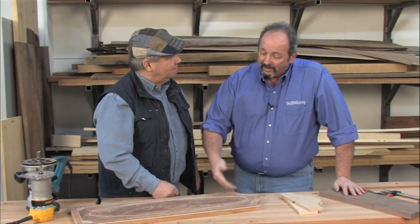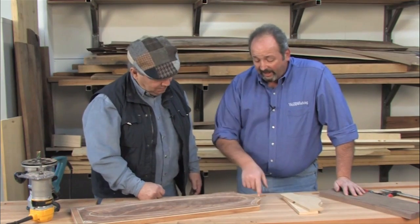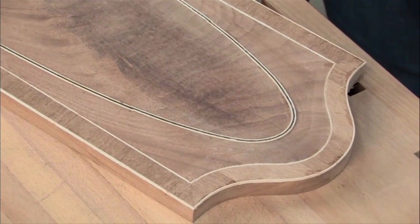So we're talking about the curves and things that go on here. This part right here, obviously the rest of it's straight. Right here, we're cutting curves. So for me, you could lay it out, cut it at the bandsaw, shape it by hand, doing all that.